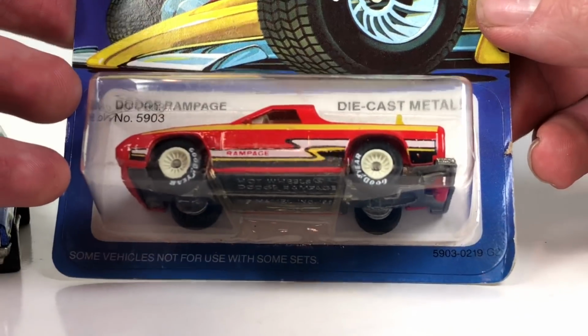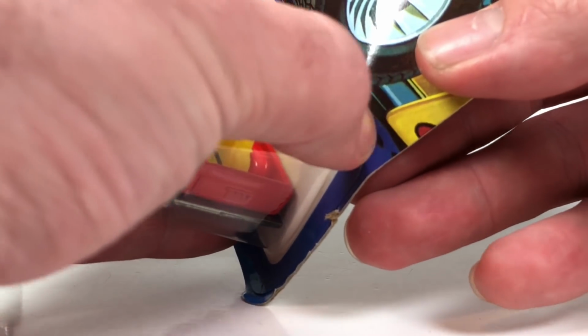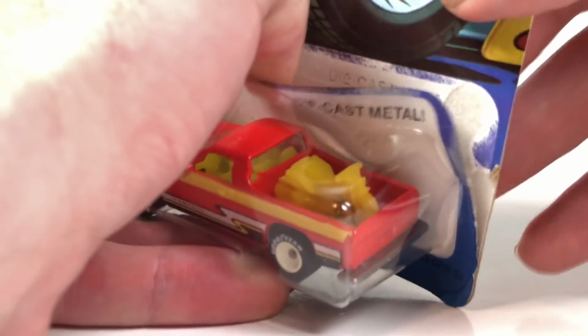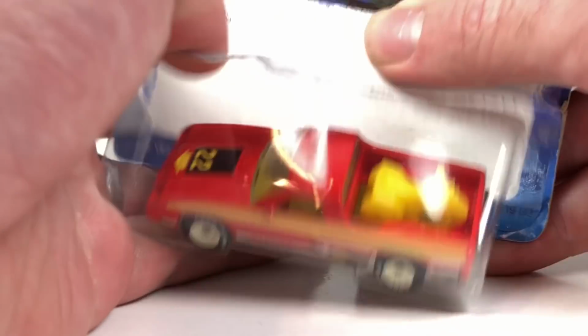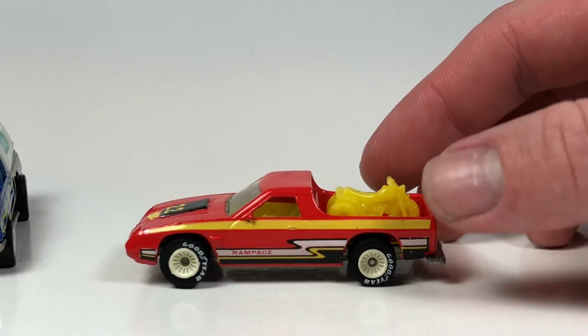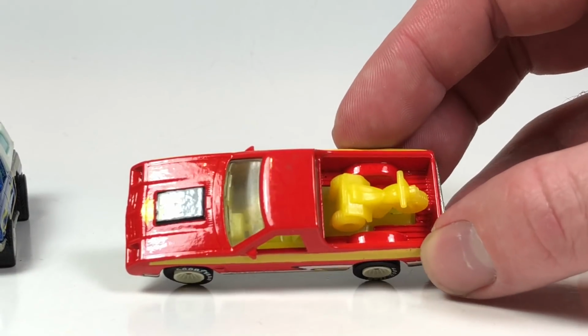Really awesome. So this one came out in 1984, and this is the version in 1984. I believe there probably was a Blackwall version. There also is a gray hub variation to complement this white hub variation. It is a metal body, metal base.